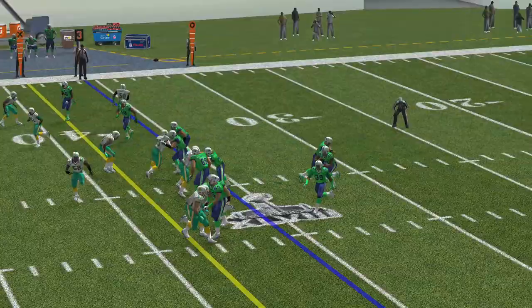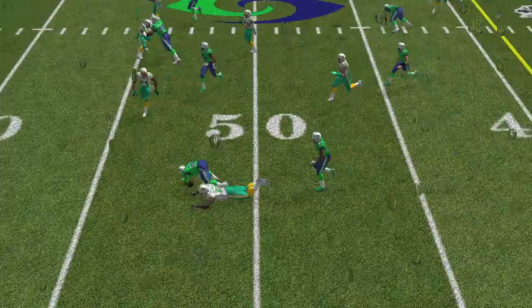They give it to the halfback. Play action. Throws it. Runs through the tackle. Number 67 is there on the stop at the 48-yard line.